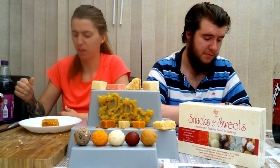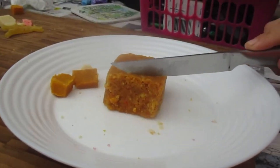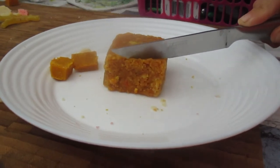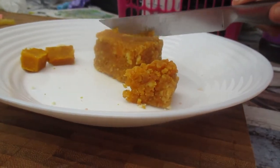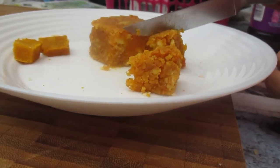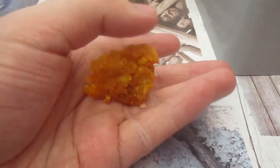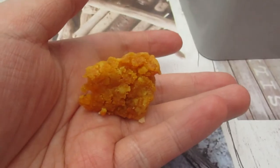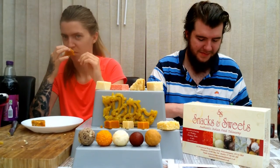It's got a spice smell to it. Oh no. What? It's so gloopy. You know, it might be nice. Yeah, but it's just all like... Well, that's the only way I can describe it. It's just gooey. It looks nice. Smells like curry.